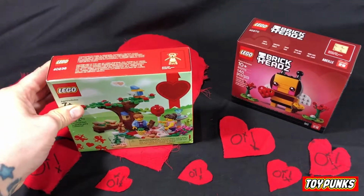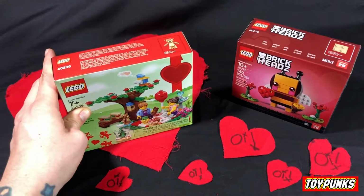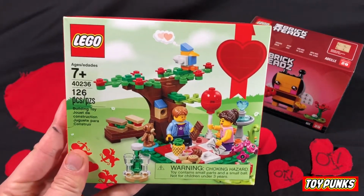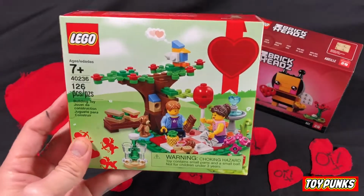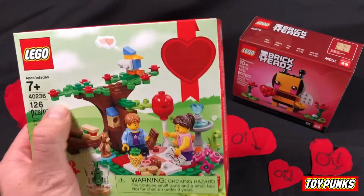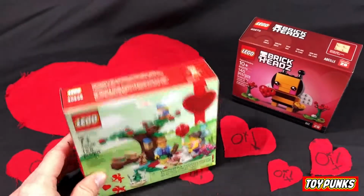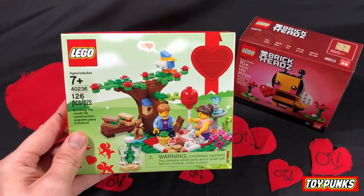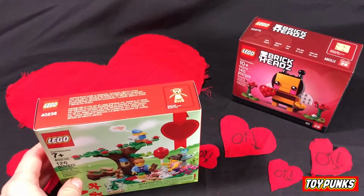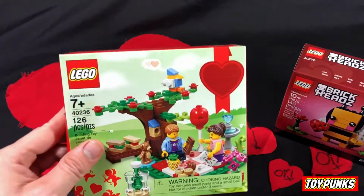So we got Legos. Everybody loves Lego, whether you're in a relationship or not. Who does not like building Legos? We've got a couple for you today. We've got last year's Valentine's holiday set, the minifigure displays with the little scene in the background, for 2017. We'll put some links up for the other Lego holiday set videos, and then we've got the 2018 set here. So this is back to 2017.